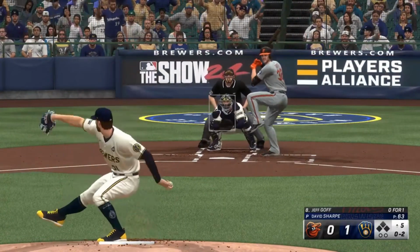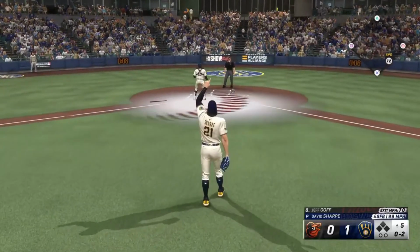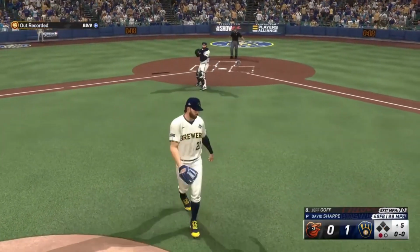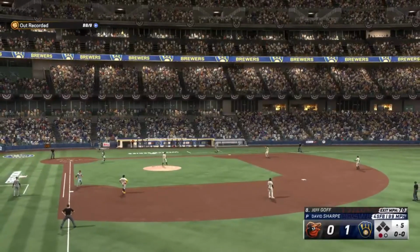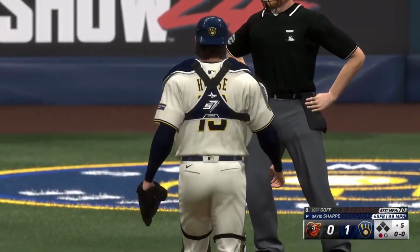And a pitch. Popped up. Haas makes the catch. One down. Well, that's what he's looking for with the fastball above the zone. A swing and miss or weak contact.